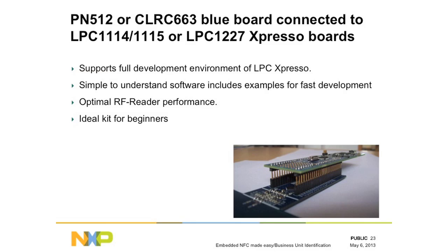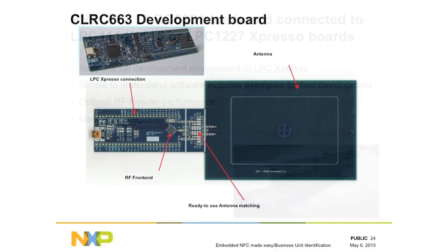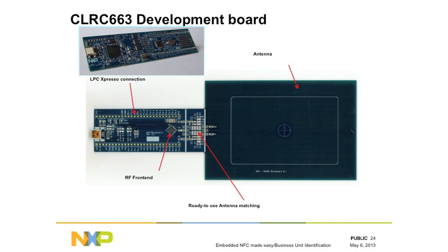It's already pre-tuned with optimal antenna performance, so you don't have to worry about tuning it immediately. And it's a good kit if you're just starting off with NFC, because you can get up and running in a few minutes, basically. A little bit of detail on this board.